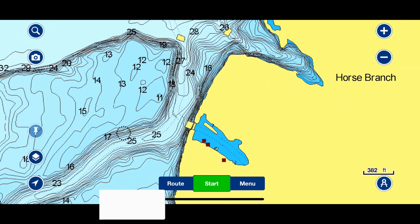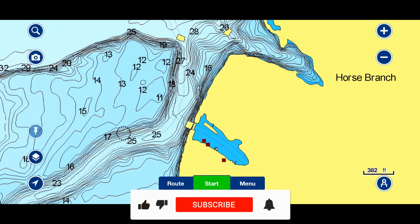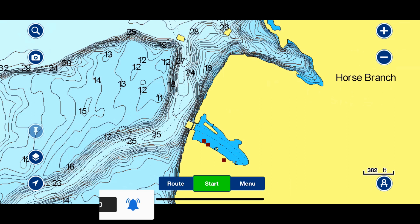So pretty much, if I'm gonna come up here and scan, I might start right here and just go back and forth through here and see if I see anything either up on top of the ledge or out here hanging out, and just zoom in and around there. That would be a higher percentage area.